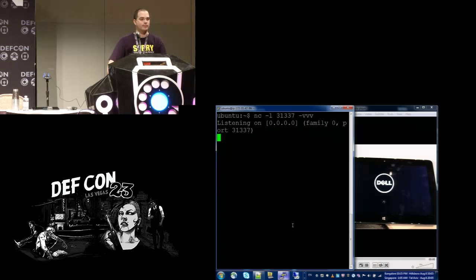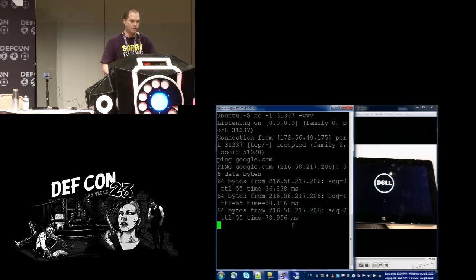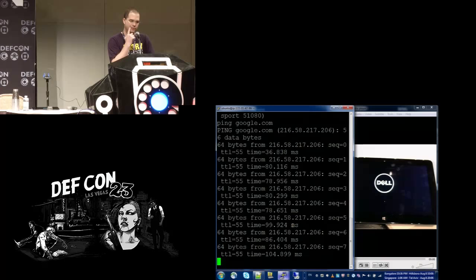Can I do this with iPhones? No. Here we go. So, wait for it. I was keeping it alive, letting it ping Google. What you see on the left side is a reverse shell coming from the internal LTE module.